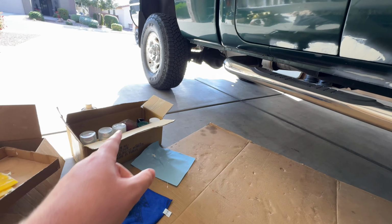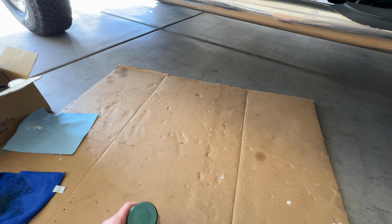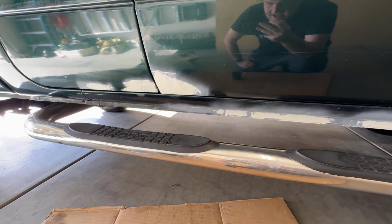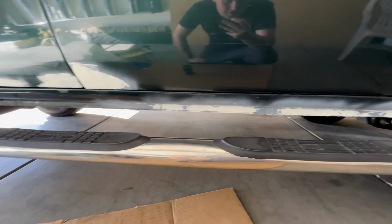So I got some new paint right there, some green color match paint here, which I've used before, and it is actually a pretty good match. So we're gonna give this a shot right here. I just need to sand it down, and then we will wax and grease remover, put another little coat of primer, and should get ready to paint.